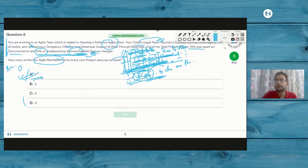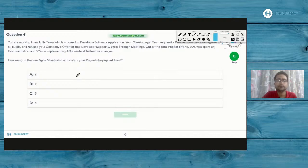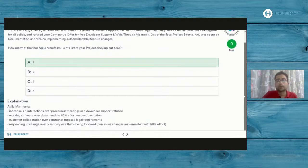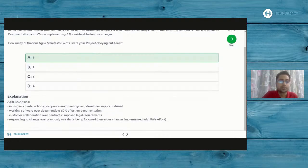Let's see what the option to this question is. As you see, it's option A, which is one. So these are all the Agile Manifesto points, and as you see, responding to change over plan, only that's being followed. Numerous changes implemented with little effort: 10% on implementing 45 considerable feature changes. That is the key thing to catch.